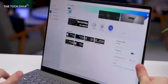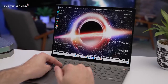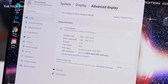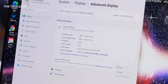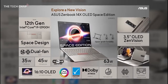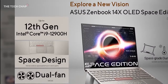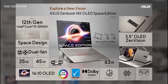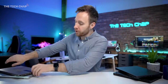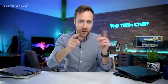We also get a 92% screen-to-body ratio, up from 90 on the standard ZenBooks, so we're looking at slightly thinner bezels around this gorgeous 14-inch 16x10 90Hz OLED screen. The specs are pretty beefy as well, with up to an i9 12th gen Intel chip, that's the top-end 45W H series by the way, and all in a chassis that weighs just 1.4 kilos. So a genuinely very cool laptop, and if you do want to watch my full unboxing and hands-on, I'll leave a link in the little pop-up banner and also at the end of the video.